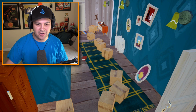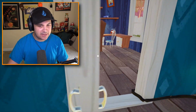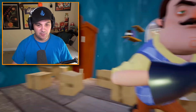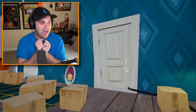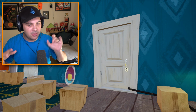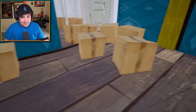I'm very confused now. Okay, so maybe what we can do is set up a trap, like a box explosion trap for the neighbor. So maybe what we can do is spawn like 1 billion boxes, but don't touch them. Don't bump into them and hope that the neighbor doesn't bump into them either. And then as soon as the neighbor's in the location where we want him to be, we trigger the trap. We run into it and it explodes 1 million boxes all over the place, thus trapping the neighbor in whatever room we choose to designate for his eternal grave, basically. Let's see if we can pull this off.